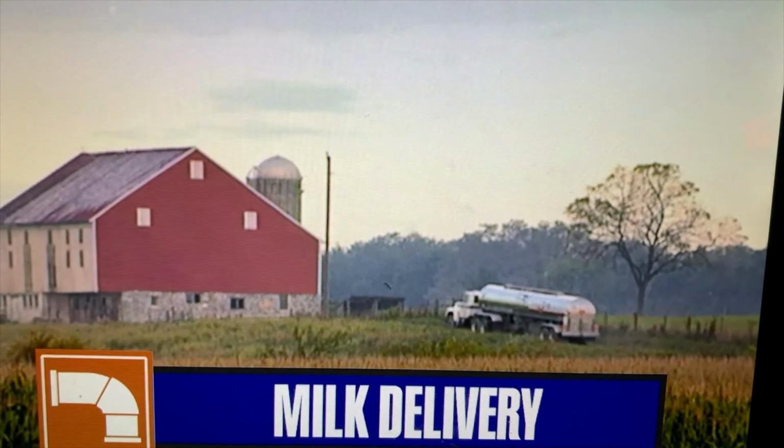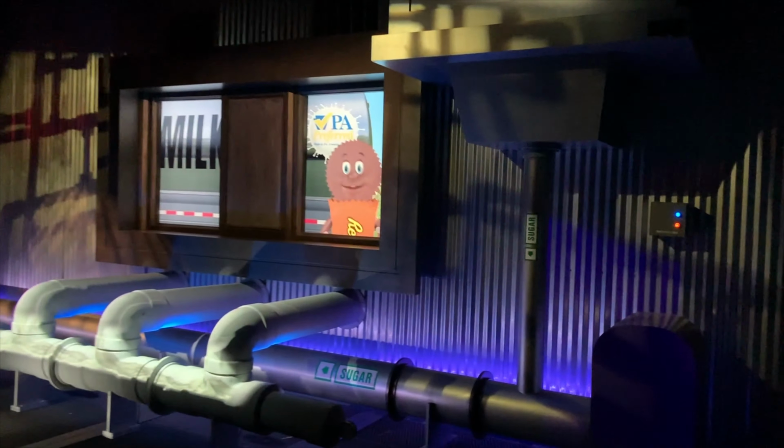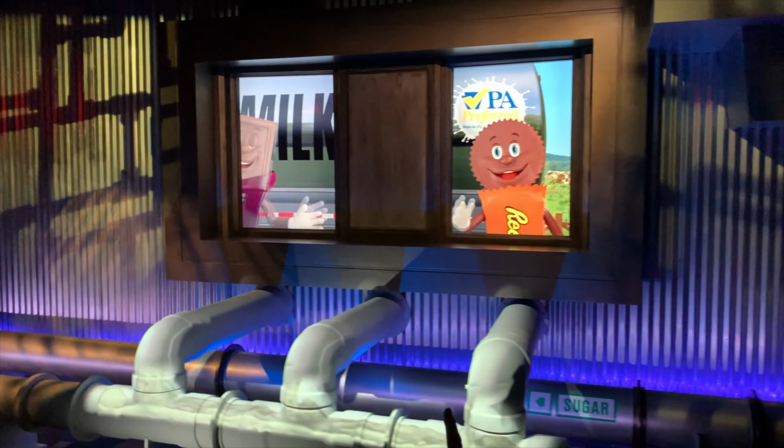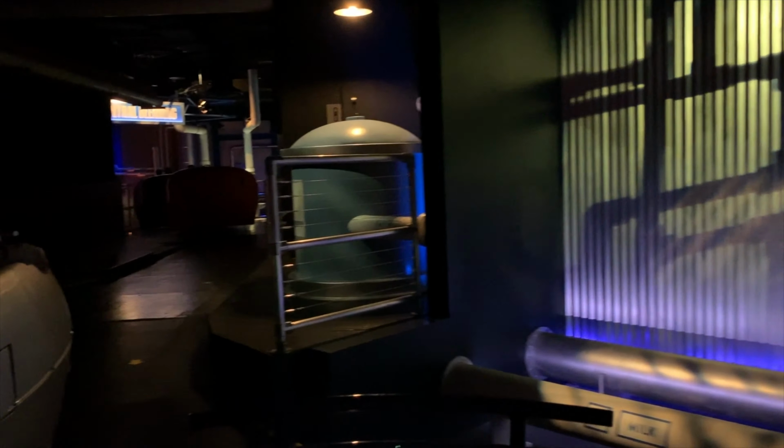Every day, Shelly and Tanker bring fresh milk from both farms and line up outside the factory for delivery. Hershey is one of the only companies in the world that uses fresh milk to make milk chocolate. Fresh milk is part of what gives Hershey's milk chocolate its delicious and distinctive taste.